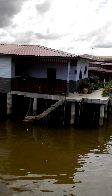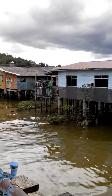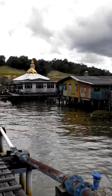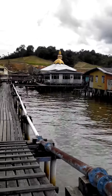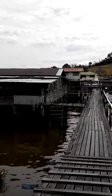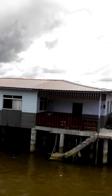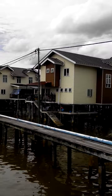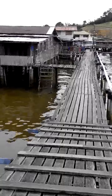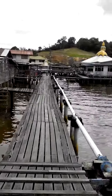Okay, so in Kampung Ayer, these are the simpler houses compared to those we have seen before that were a bit more luxurious. So here is the mosque. This is the mosque of this village, but actually this Kampung Ayer consists of many different villages itself. So these are the normal houses of the people, and you see they are not as nice as those we have seen right behind us here. And you have to walk constantly on boards. So if you're not really stable or not really balanced, that could be a bit of a problem.